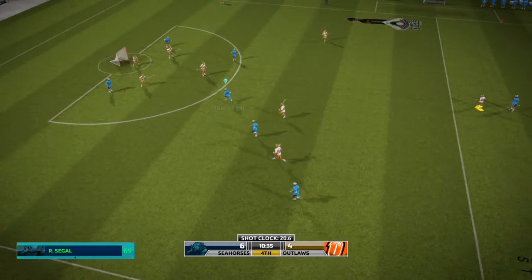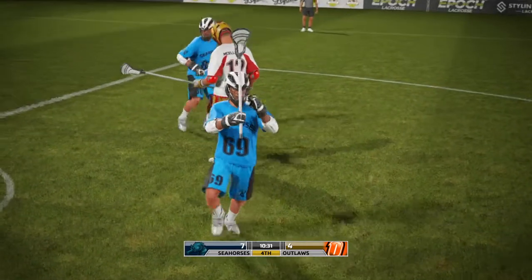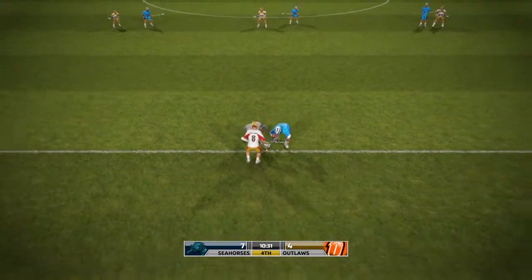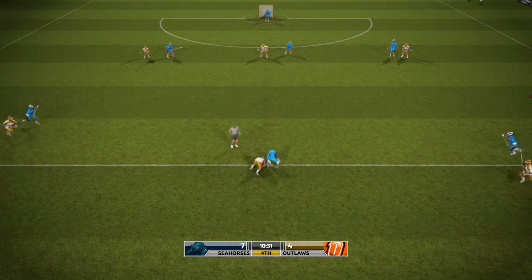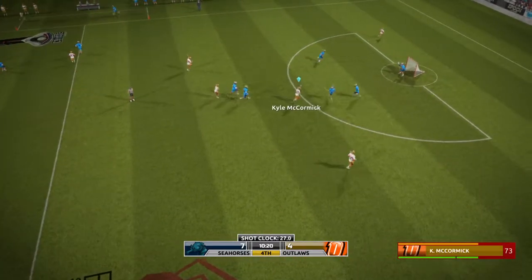Seagal. Bullseye. Goal from Seagal. Set and ready for the restart. It's 7-4 for the away team. Haynes gets in first, and the home team have the advantage.